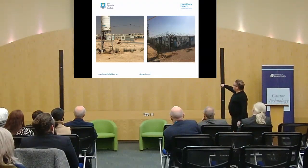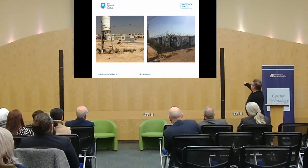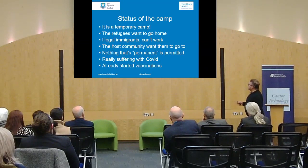Things would grow if there was water, but the land around is really, really scrubby. People try and grow things because they are Syrian farmers. They love the color green. It's really important to them. You can see it's a prison with barbed wire, but it's also a home that's covered in murals. And it's an amazing place to visit.